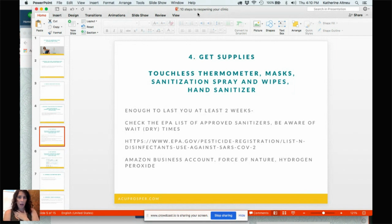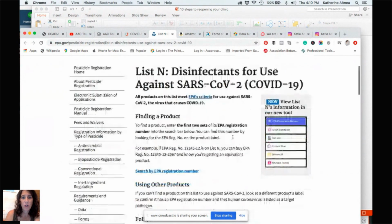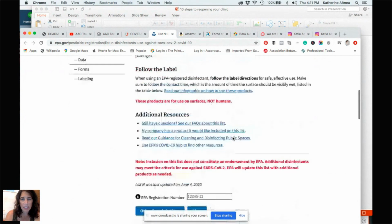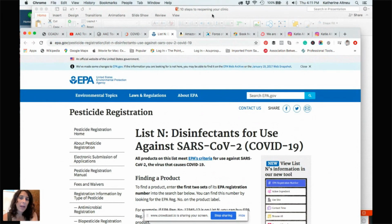I recommend that you check the EPA list of approved sanitizers for COVID. And I will link to this. Here it is, the EPA disinfectants for use against COVID. And there's this huge list. You can also search by name. What you want to make sure is that whatever you're spraying your table with and using to clean your surfaces is approved for COVID.